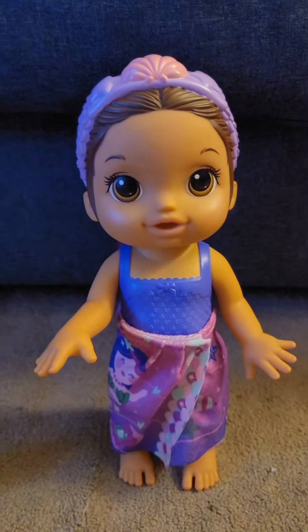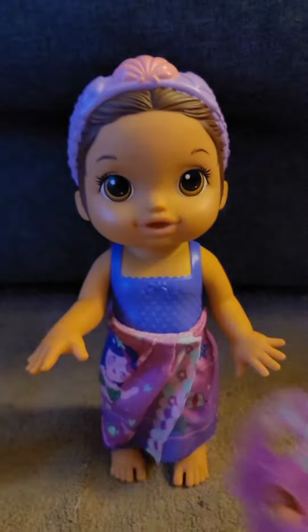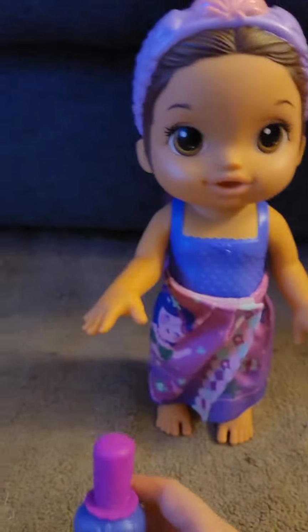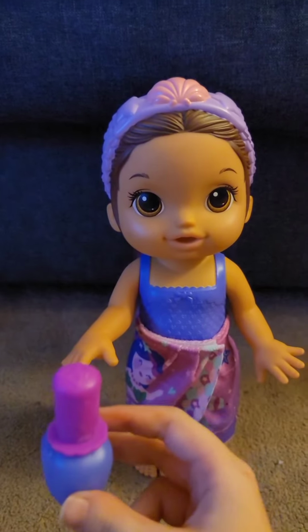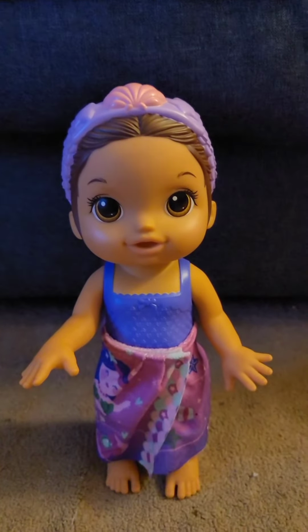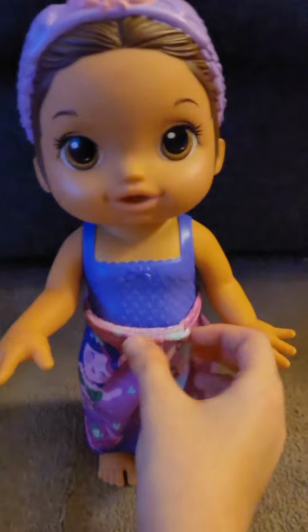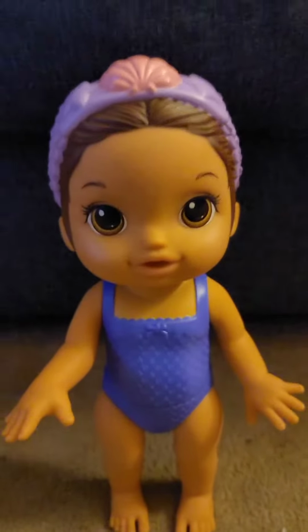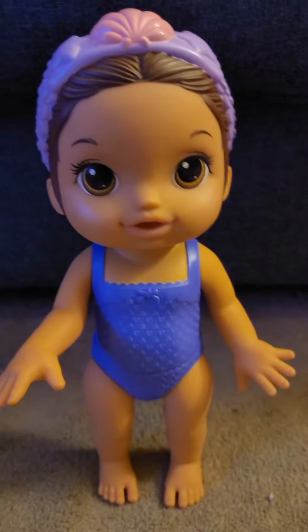So all she came with is this cute little mask and this cute little comb that you can comb her hair. And she comes with this nail polish. You're supposed to put cold water to make it look like her nails are painted. And she has this cute little towel dress, but you can take it off. This is what she looks like without her towel dress.